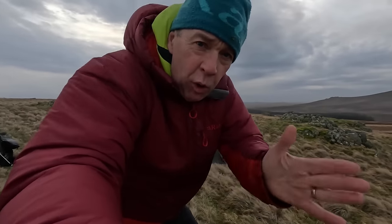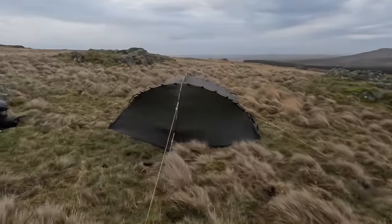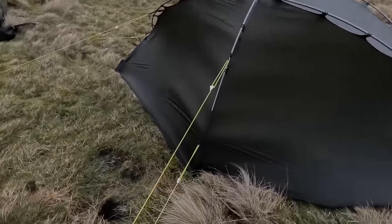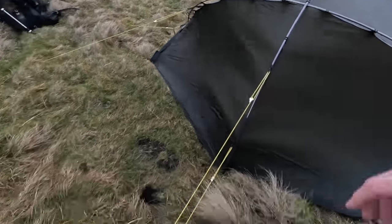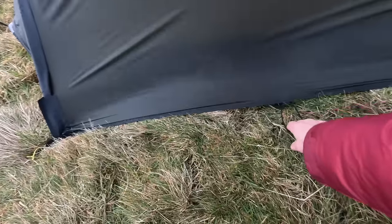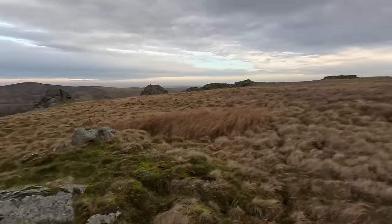Shifted in the night more to a northwesterly direction, so this wind of between 20 and 30 miles an hour at the moment is coming directly pretty much side on at the tent, and you can see the stress points here, but it's absolutely fine. Would have been better if I'd had another peg for that bit there, actually. See, Chris and his Sulu is still there.